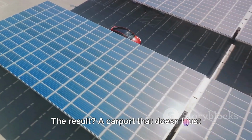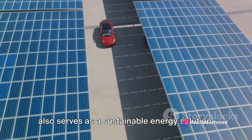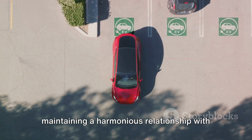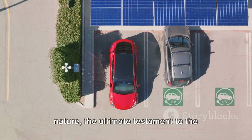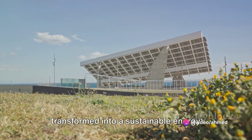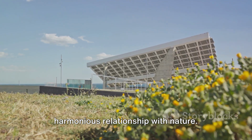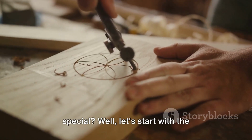The result? A carport that doesn't just protect your vehicle from the elements but also serves as a sustainable energy solution. And the best part? It does all this while maintaining a harmonious relationship with nature, the ultimate testament to the beauty of sustainable design. Just like that, a simple carport is transformed into a sustainable energy solution, all while maintaining a harmonious relationship with nature. So, what makes this solar carport so special?